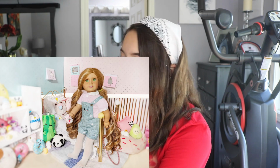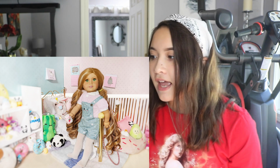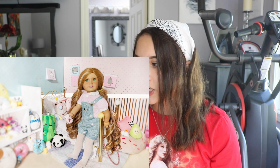The next photo is from Piper, and this whole set is so cute. I love how her overalls match the theme of the stuffed animals, and the pastel color scheme looks really good and definitely aesthetically pleasing. I think all the little details in this picture make it look like an aesthetic.